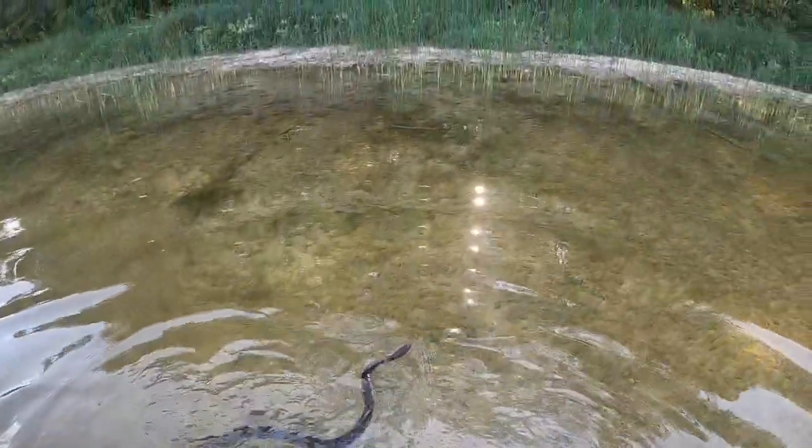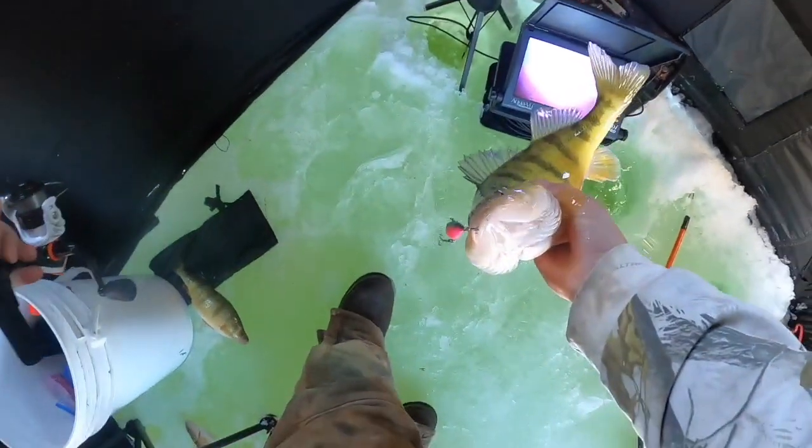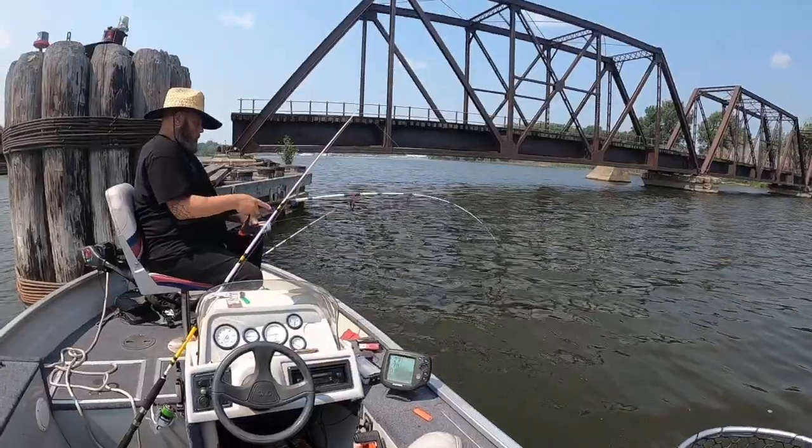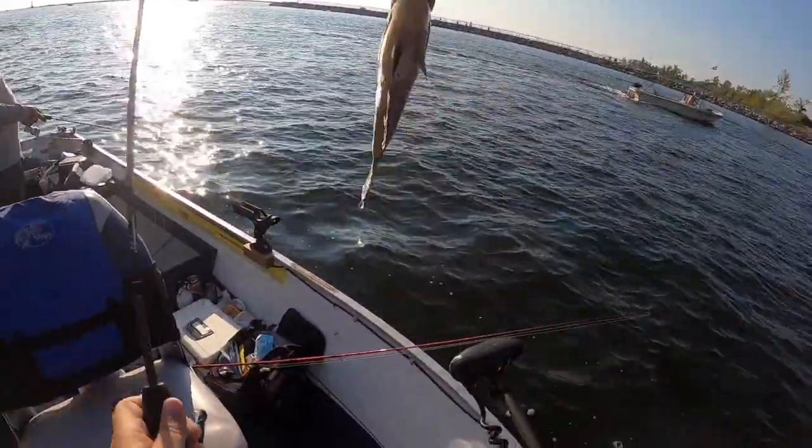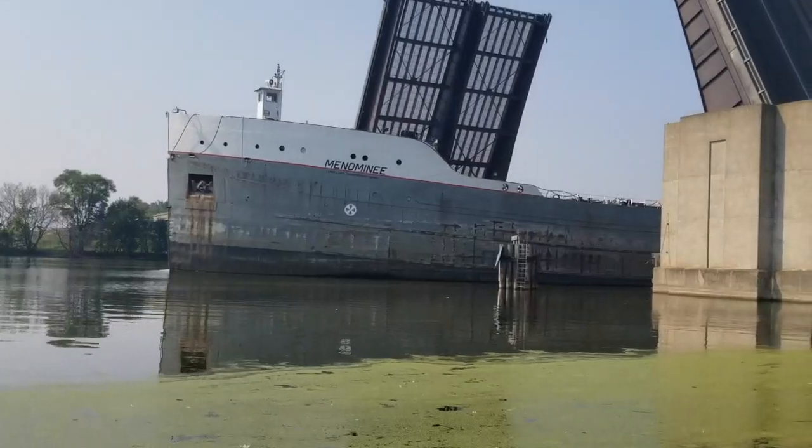Gotta be an 11. Wow, I've never seen one that big. Sun is coming up, vibe is going down. Look at that. Fish are all abiding and jumping all around. Let's hook up the boat, come on, let's go.